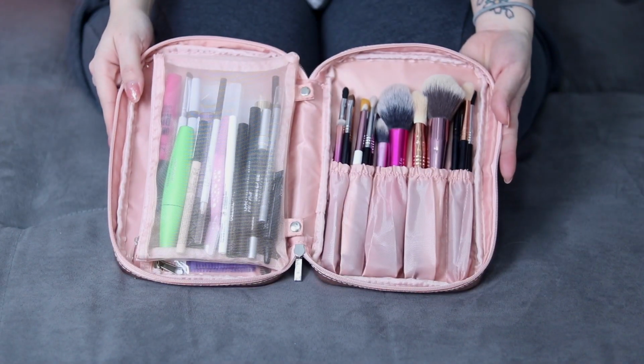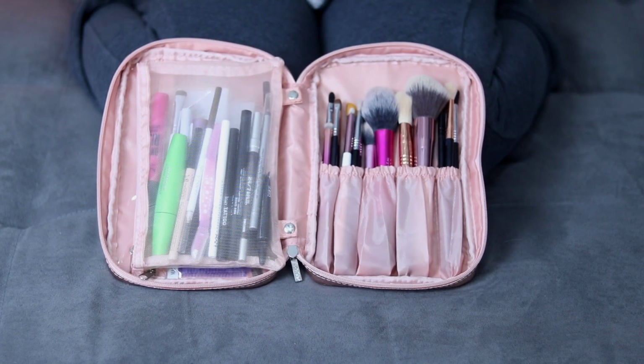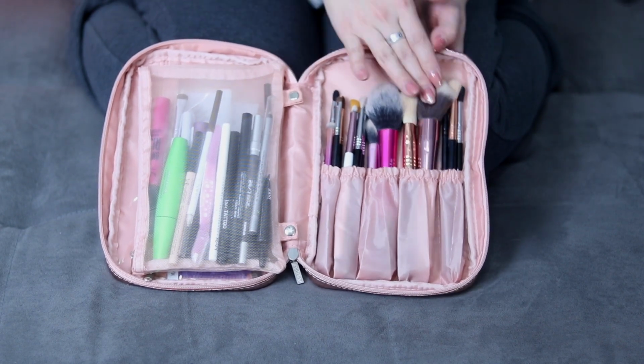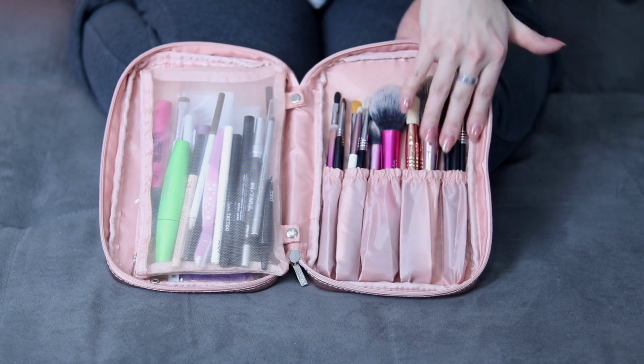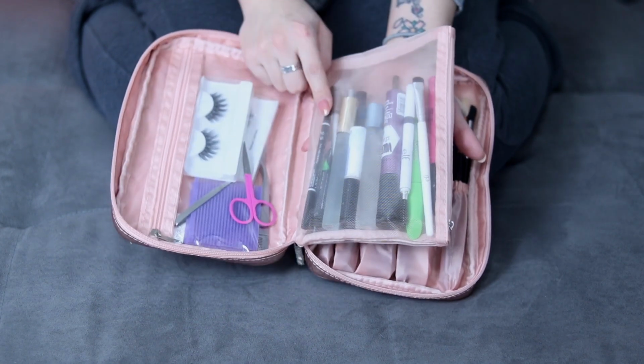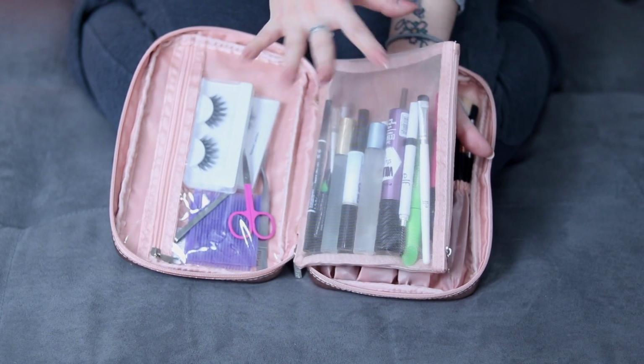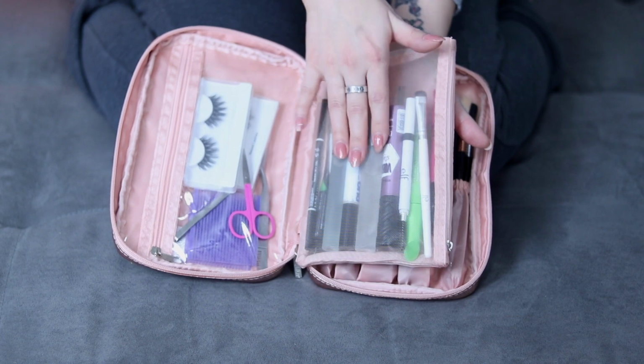I'll just go over this really quickly so you guys actually know what I packed. I didn't want to take an abundance of brushes, so I just have a powder brush, contour brush, blush brush, and a bunch of eye brushes. In my little detachable mesh case, I have all my eyebrow products. I have two roller balls. One is kind of a warm scent and one is more of a clean, crisp scent.